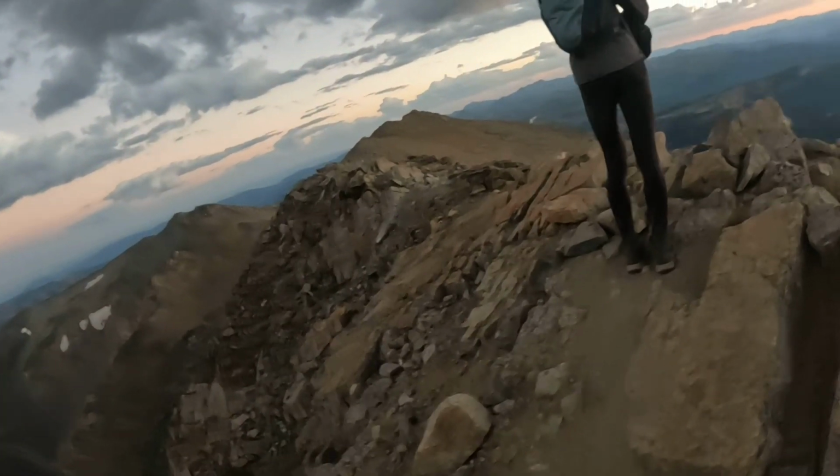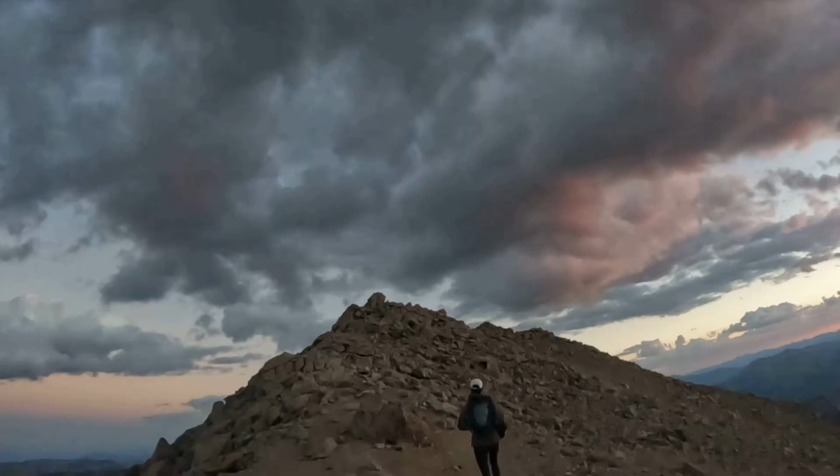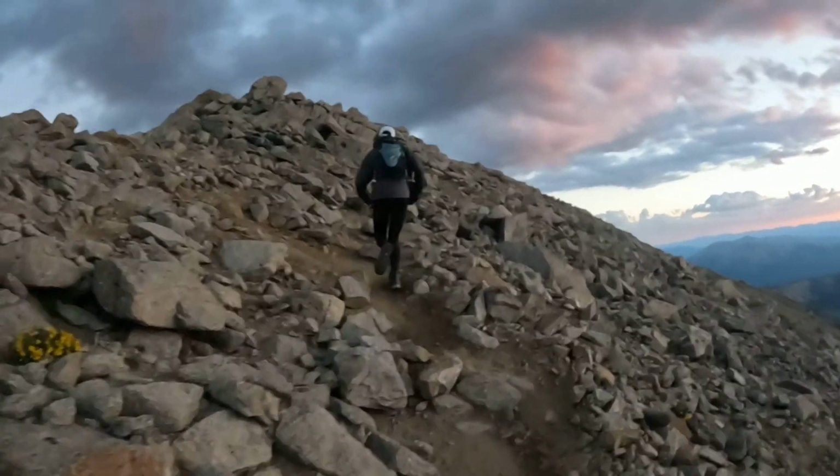Fingers crossed. All right, after about 3 false summits and a lot of frustration, and an hour and 56 minutes, we're at the top. Actually, is it down, Sam? Hang on, we're not at the top. Let's keep moving. All right, trying to get there before sunrise. Trying to just yeet up this thing.